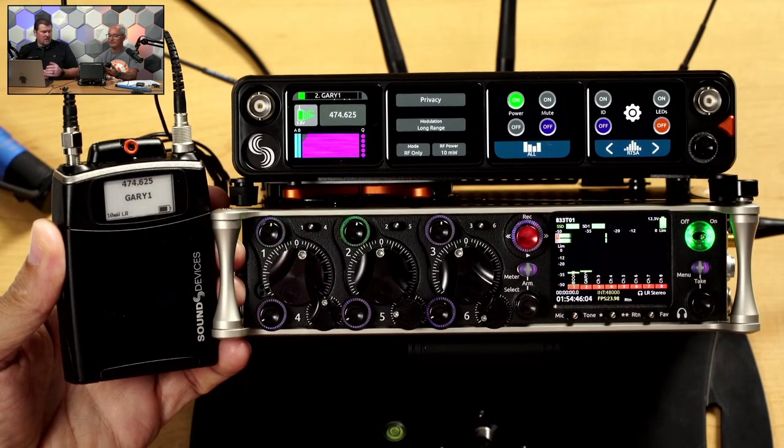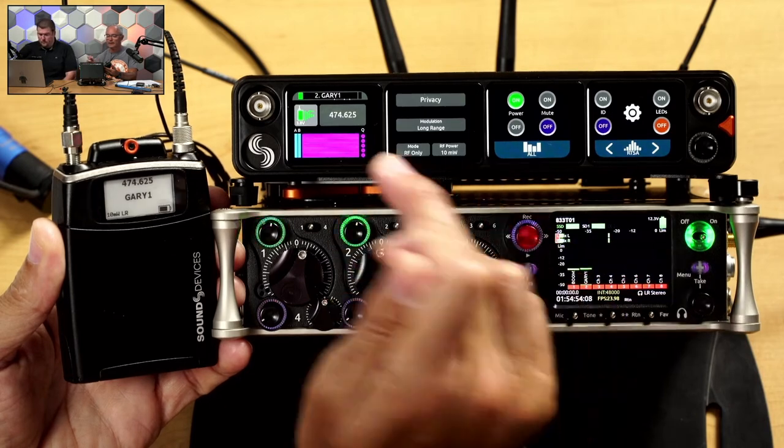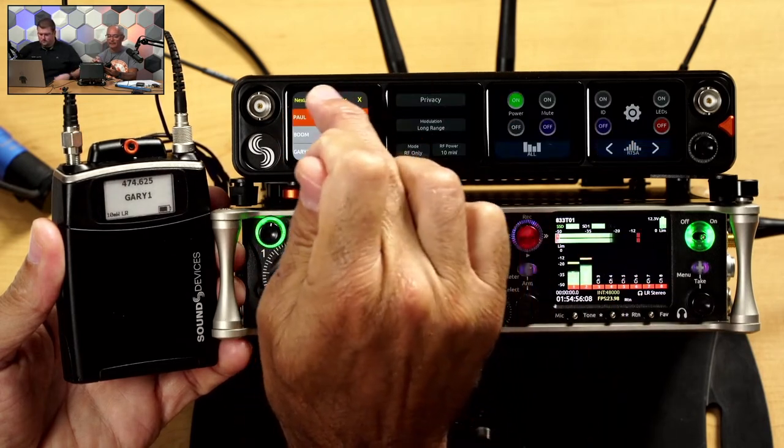And so that's just a safer, better indication of how good your link quality is, and tells you when you might want to think about changing frequencies. Right. A couple of other things here. If you tap, I'll just do that again.